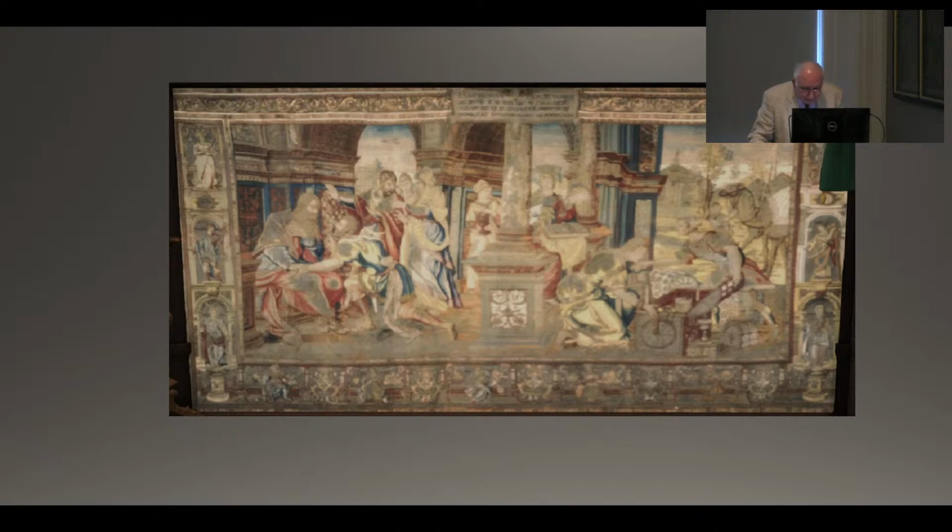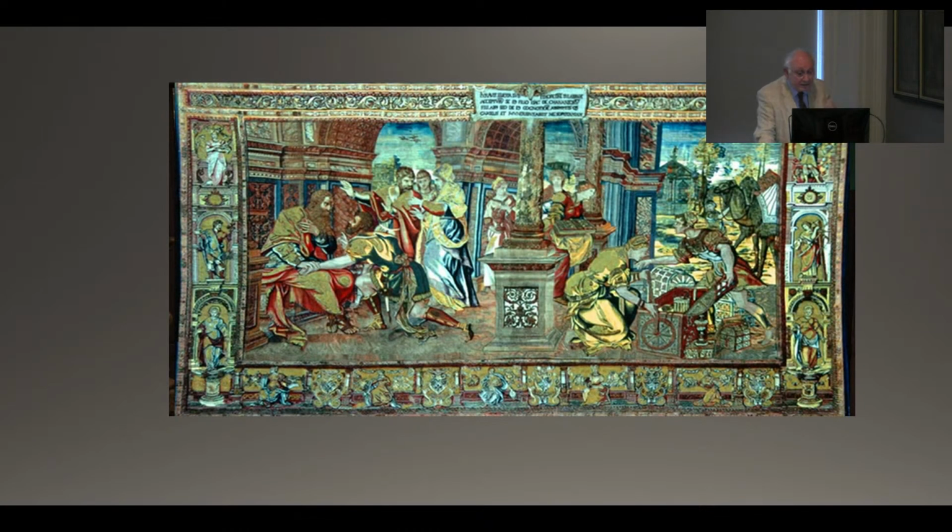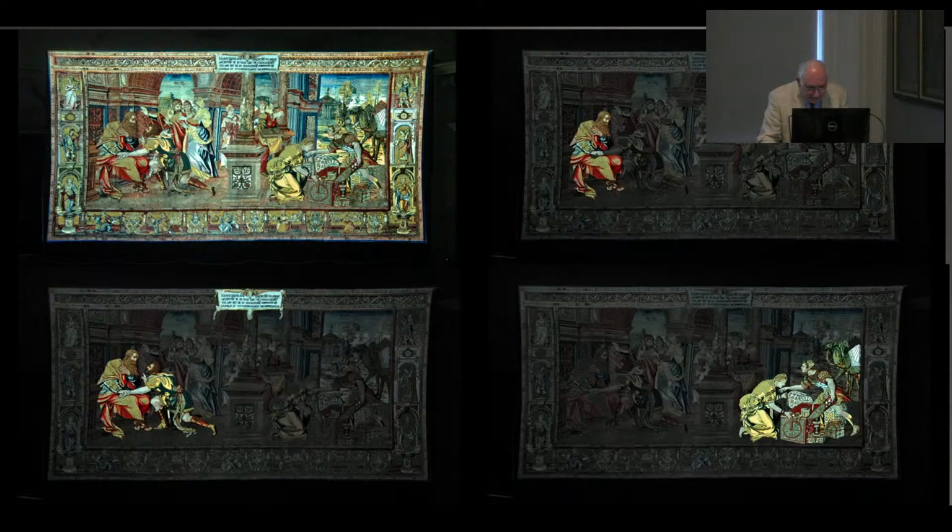The didactic possibilities of projecting only selected areas at a time were also utilised at Hampton Court. So this is the front, and then they projected the image of the colours as they are preserved on the back of the tapestry onto the front, so you get an indication of what they would be like. And then they made little stories up by highlighting areas of colour.